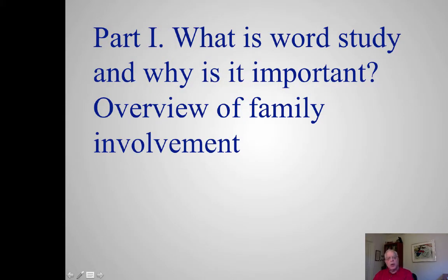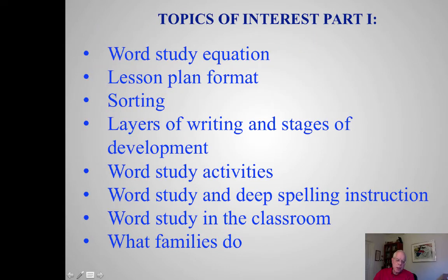So now let's go into what is word study, part 1, and why is it important? And we'll end with an overview of family involvement. But these are the primary topics, starting with the word study equation, how teachers present word study. You'll see a lot of sorting and categorizing of words and pictures.